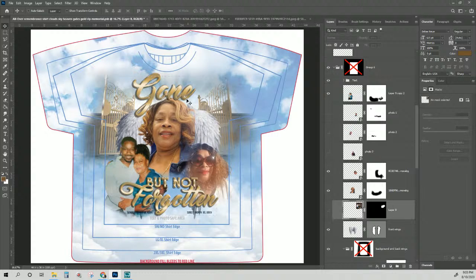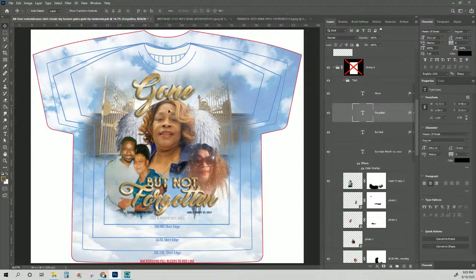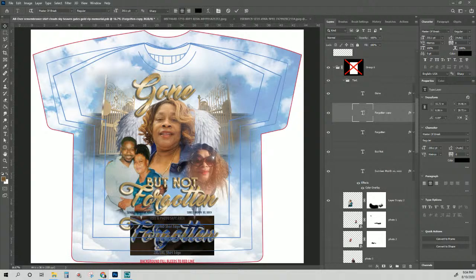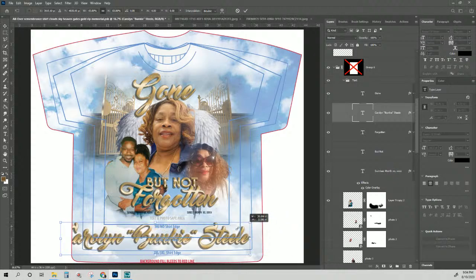So if you have a template and it doesn't have words that you want on it, don't fret. You can literally copy and paste any set of text that already exists. So for instance, if I want to use the cursive letters, I'm going to choose the word forgotten. So I'm right clicking, choosing forgotten. I'm going to hold down Alt, click and drag. So now I have an extra forgotten. So I'm going to double click on it now just to replace it with the name. All right, and I'm going to do Control T to transform it.